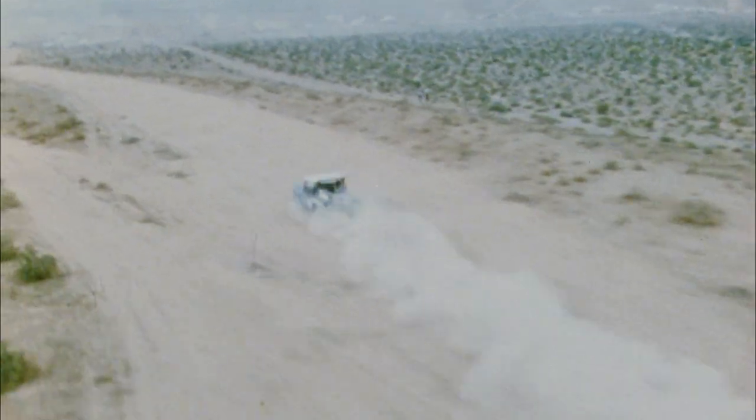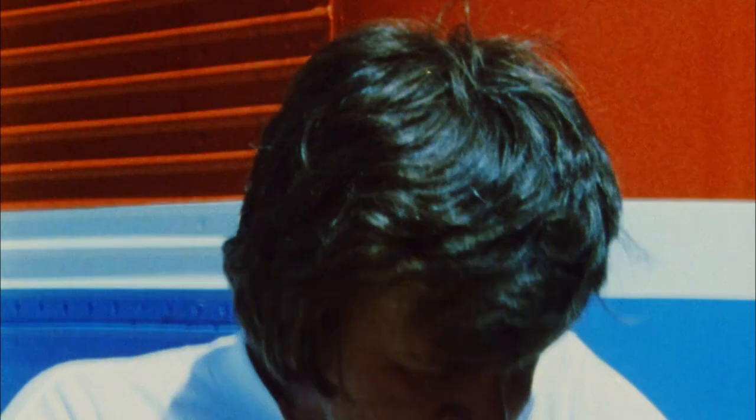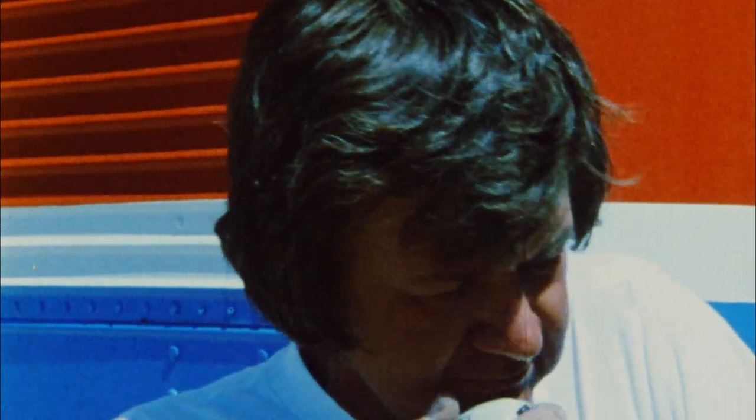Come in, Blazer 2. We're on the power line road. So we need gas and a real quick pit stop. Get it on in here. We got fuel ready and everything to go.